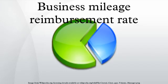The General Services Administration sets the rate for federal jobs. In general, the GSA rate matches the annual rate set by the IRS. Although by law the government employee reimbursement rate cannot exceed the mileage rate set by the IRS for business deductions.